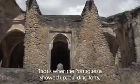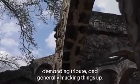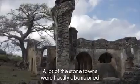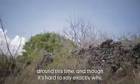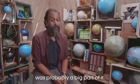16th century. That's when the Portuguese showed up, building forts, demanding tribute, and generally mucking things up. A lot of the stone towns were actually hastily abandoned around this time, and though it's hard to say exactly why, losing control of the trade that made them rich was probably a big part of it.